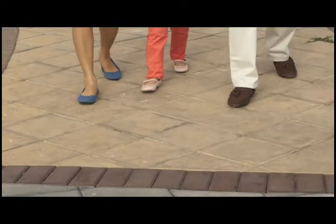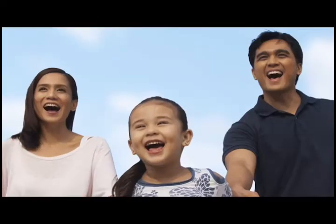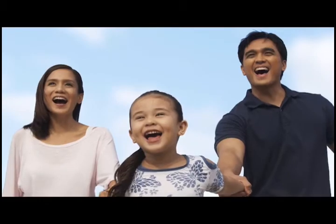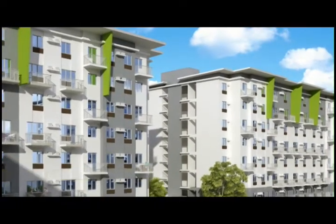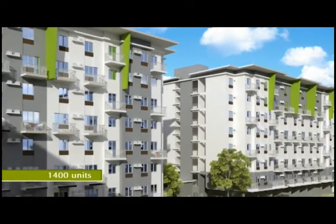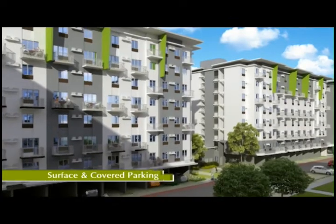Step into comfortable living spaces that let you nurture real moments. Step into Amaia Steps Bicutan Phase 1. It has 6 residential buildings with 1,400 units. Each building comes with a cozy lobby, an elevator, and surface and covered parking.